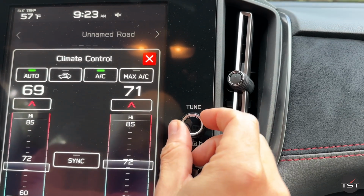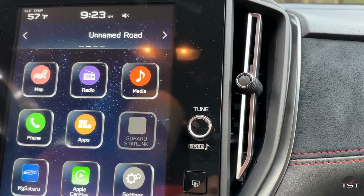And you have a scrolly knob. The tuning knob. So glad it's there. Volume knob, scrolly knob, and hard buttons for your temperatures and your defrosters. Like in an airplane, good.